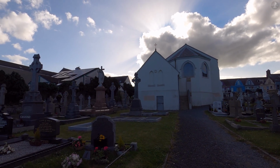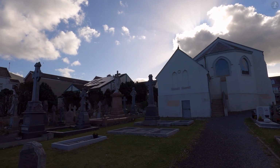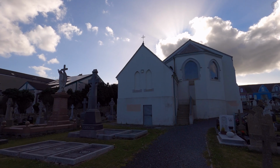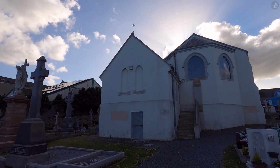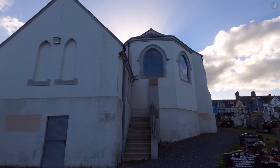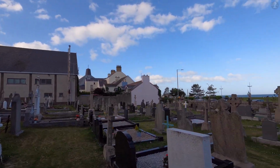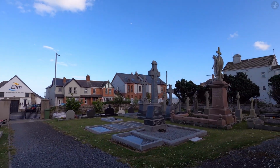Built just a stone's throw from the beach, this is the old St Mary's Catholic Church, which operated as Newcastle's principal Catholic place of worship for over 100 years, from 1854 until 1966. In 1966, this historic church was replaced by a huge new church that we'll visit shortly. But this building remains as a symbol of how Newcastle rose into a major seaside settlement during the 19th century.